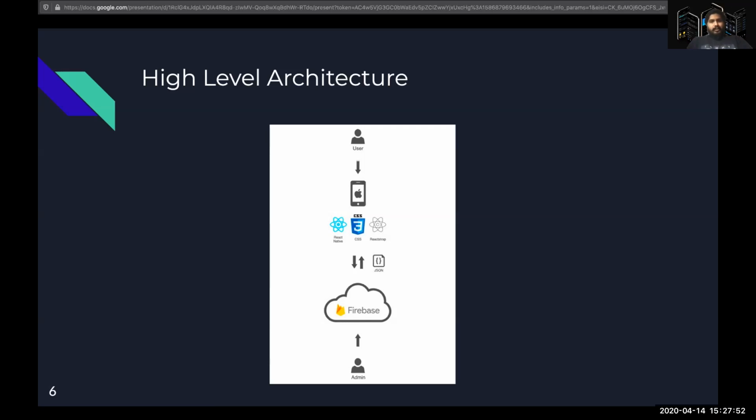Its purpose is to style the front end of our application. We have done all coding in React Native language. To give design and styling to the application, we use CSS. For backend, we use Firebase technology. The two specific Firebase technologies we have focused on are authentication and Cloud Firestore.